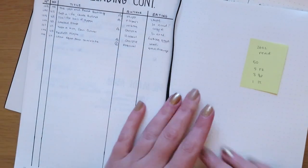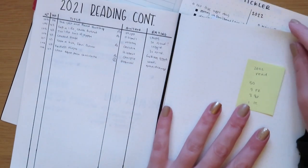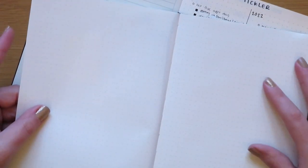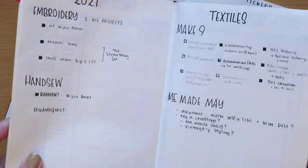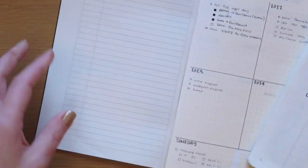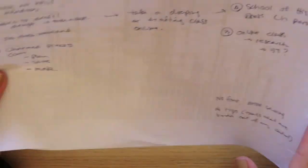So my plan is to go ahead and do my 2022 reading here, and do my same spread as normal. Because that one's already done, that's not really what we're looking at. What I wanna look at is textile stuff. So for 2022, I do wanna have some textile goals. And I say textile because even though it's mostly sewing, it could also be hand sewing or embroidery or quilting.